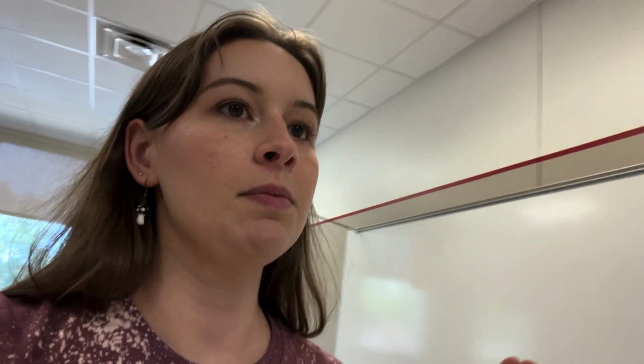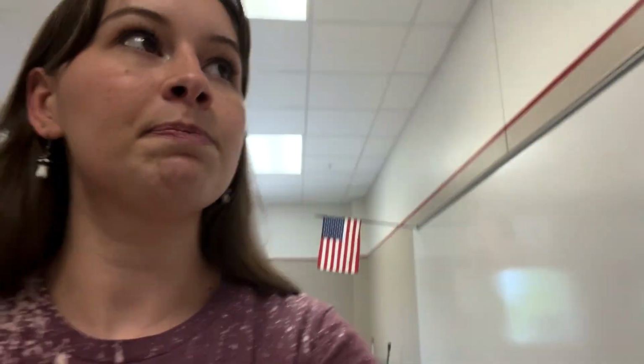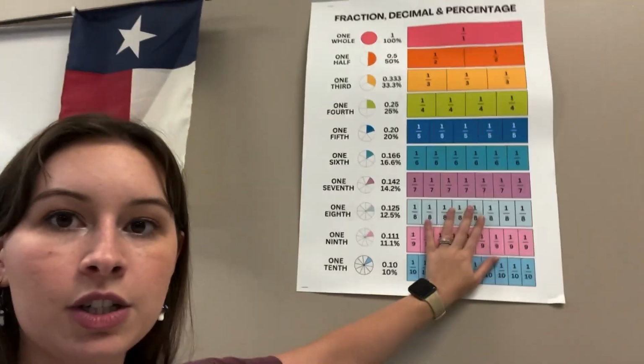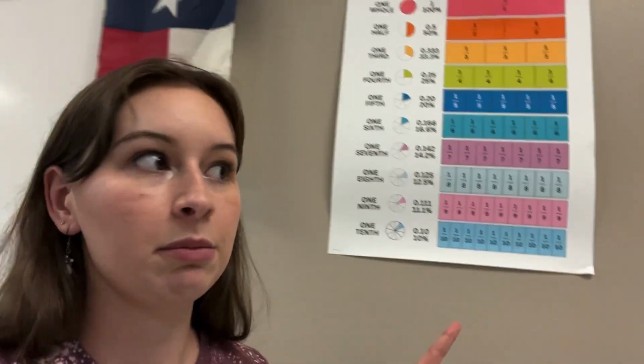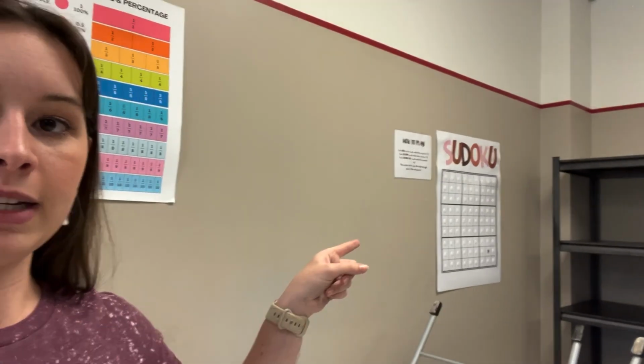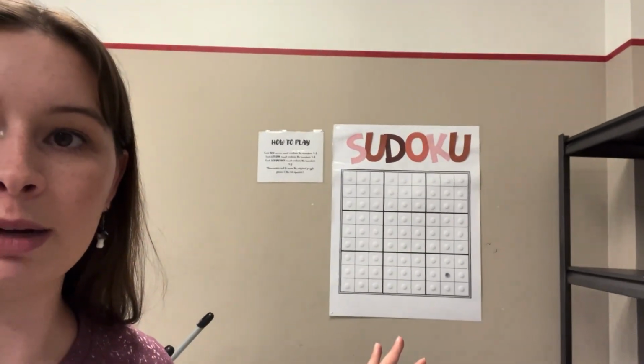I have 2 more posters up right now. I also have 2 more that are the steps to multiplying and dividing fractions, and that one the kids use all the time. They use it all the time. So I'm gonna have that somewhere easily accessible so they can see it. And then I have this, which is a reference sheet for fractions, decimals, and percents. They do use that one pretty often. And then over there I have my Sudoku, which is so cute and fun. And I'll probably deal with putting the rest of that up tomorrow.